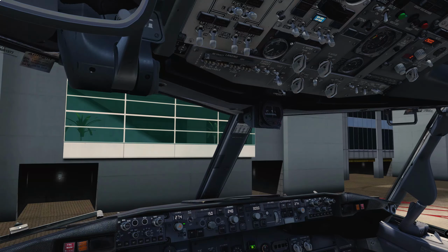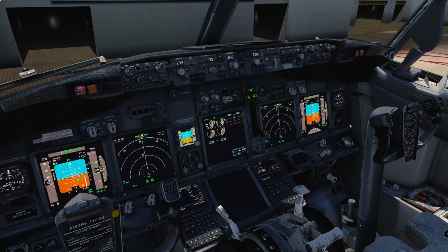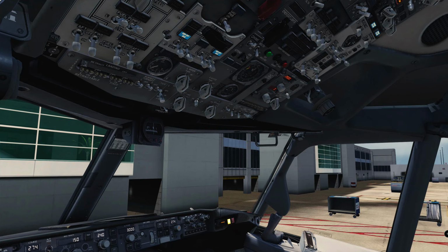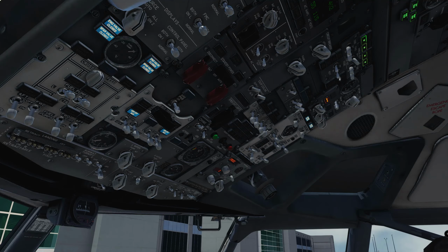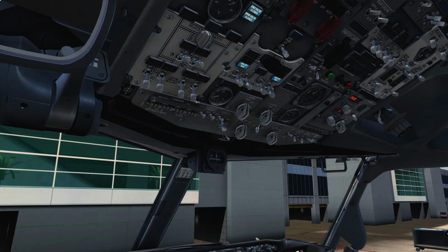Parking brake is set. We'll switch over to the APU. Dinosaur juice stops flowing. 102 minutes, gate to gate. And that goes on, that goes off. And these go off. And that pretty much does it.